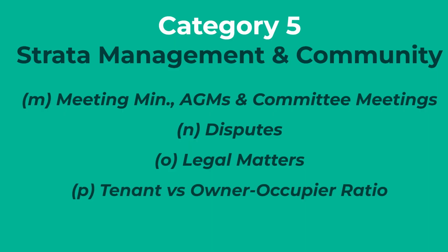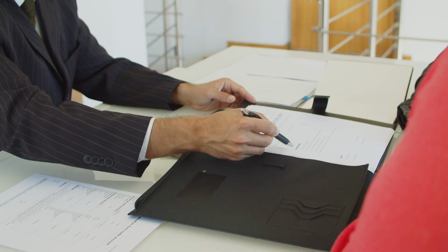And P, the tenant versus owner-occupier ratio. Are there too many investors? If this is the case, there may be issues with maintenance dropping or more short-term letting, which could impact resale value somewhere down the line. And here's a final tip. Always have your strata report reviewed by a qualified professional. This video gives you a head start, and a professional puts the icing on the cake, because they'll be able to spot hidden risks that you might not be aware of.